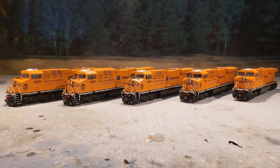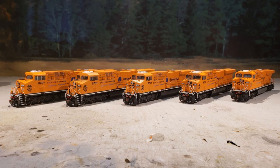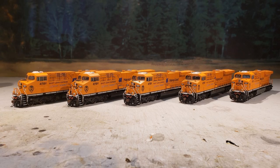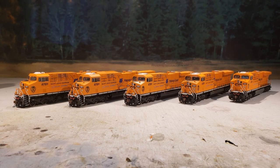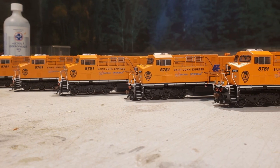As a token of appreciation to those involved in the 8781 project, a number of HO scale models were commissioned by Canadian Pacific and gifted to those responsible, including one being presented to Hapag-Lloyd.